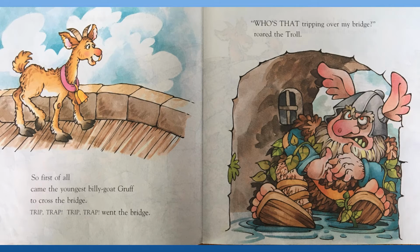Let's see. I see a period here. It tells me to take a breath. The next punctuation I see is 2 exclamation marks, here and here. So I need to make my voice a little bit louder on that part. There's another period, so I will take another breath. Then here is a question mark. I need to make that part sound like I'm really asking a question. And here's another period. So I will take a breath.